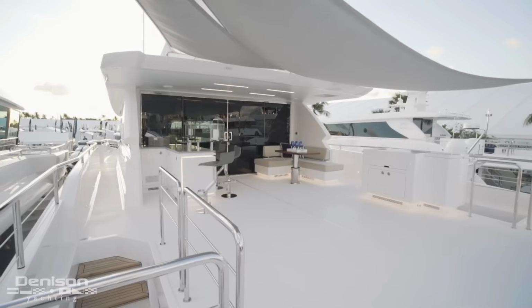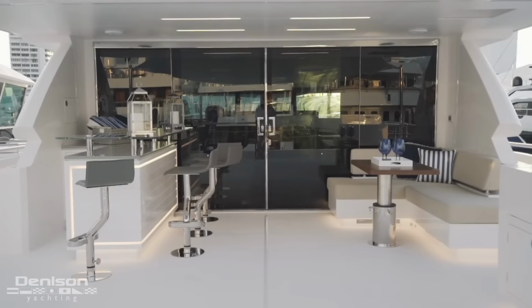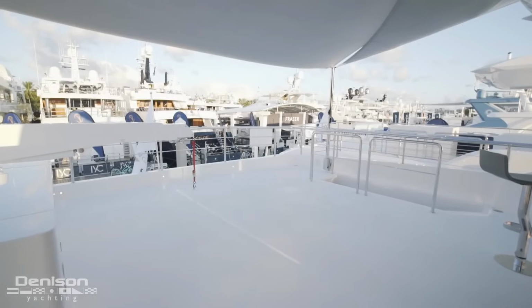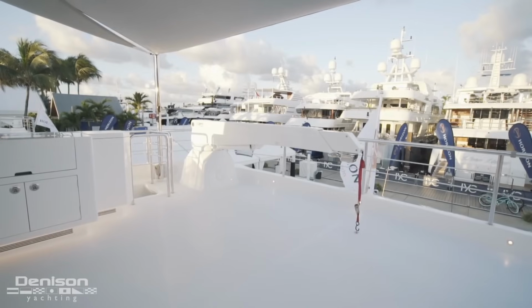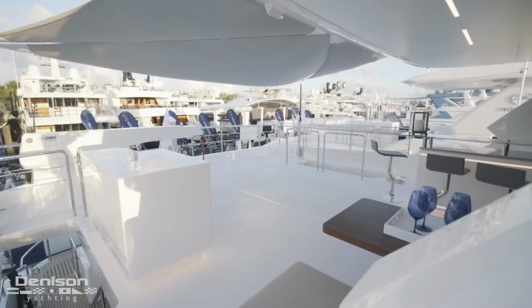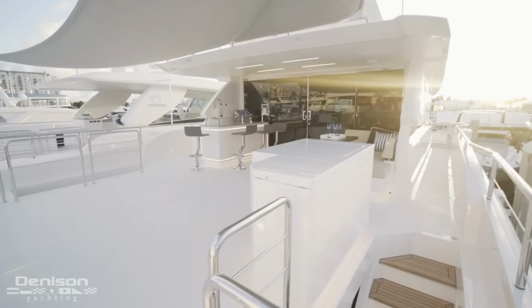Aft of the Sky Lounge is the boat deck. Starting aft is an open, non-skid finished area for your tender. To starboard is a steelhead marine davit with a 2,000-pound lift capacity. As you can see, with no tender, this is a wide open space to get creative with. All you need is inspiration.